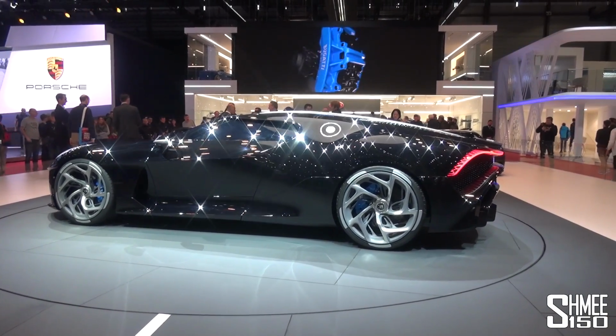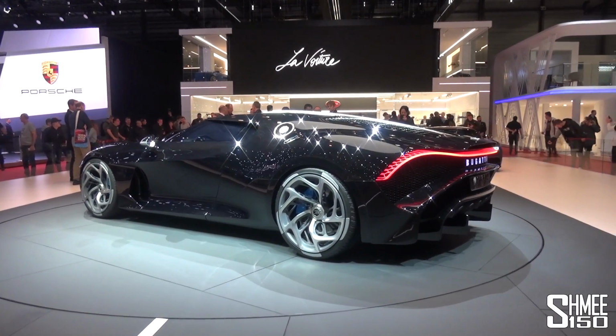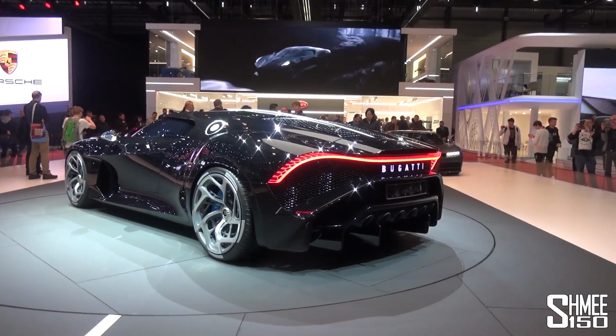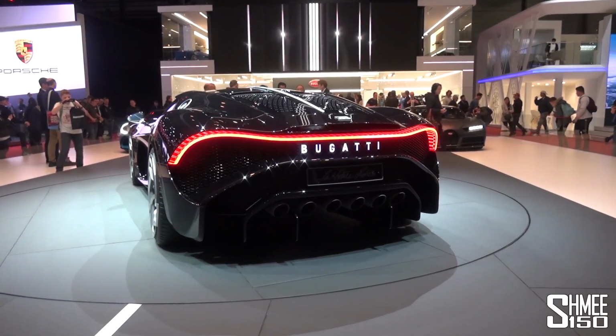It has some design cues that pay tribute to the older Atlantic, but of course based around the quad-turbo 8-litre W16, 1500 horsepower. And as it spins around and we can see the rear, look at that tail light that swoops across the rear, the 6 exhaust tips down there too. Quite a work of art as much as it is a car.